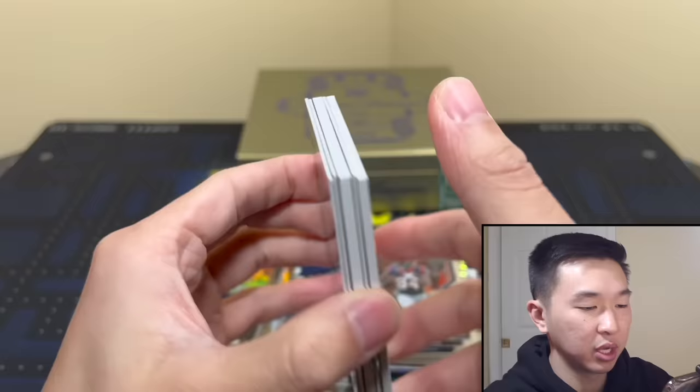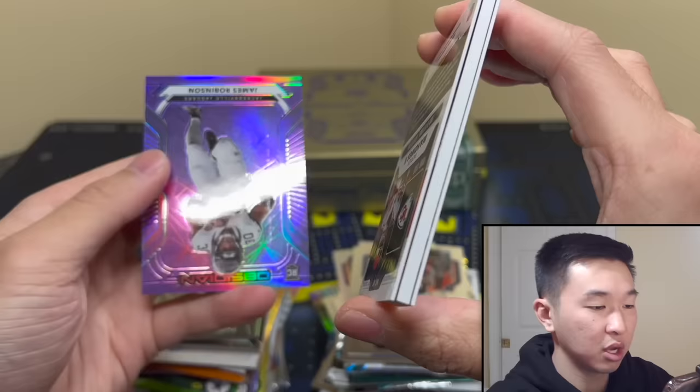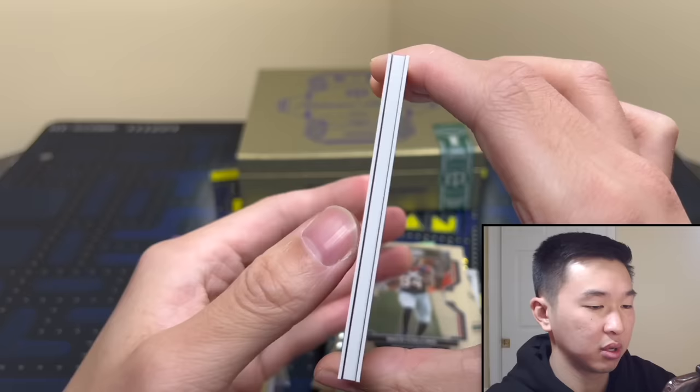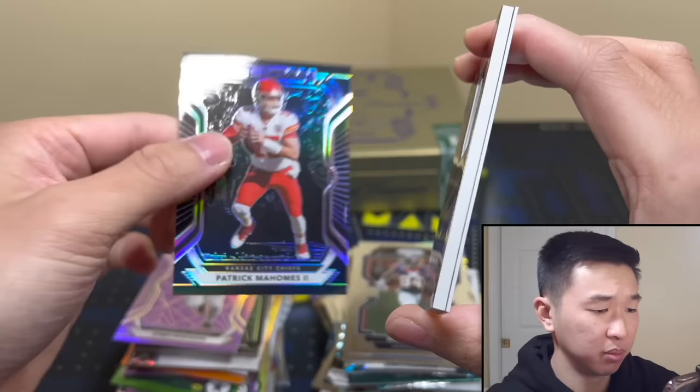Okay. Jersey. I think these two are parallels, right? So we have our first off the line. James Robinson. There we are. To 16. We have this one. Mahomes. We have 15. Oh, 99 of 100. Mahomes. All right, let's see what this one is.